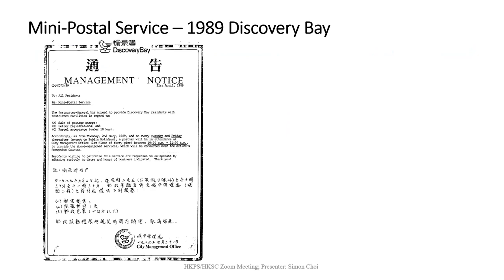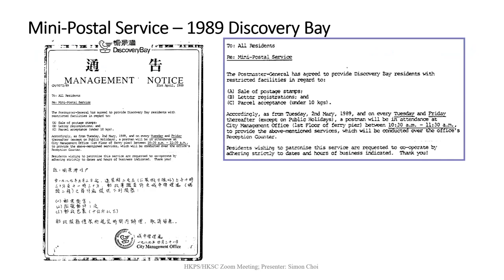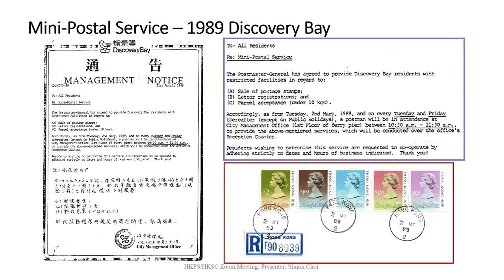Okay, something new. Mini Postal Service, 1989. Discovery Bay. This is a memo or notice from the management office saying that mini postal service will be provided to Discovery Bay residents for sale of postage stamps and letter registration and parcel acceptance, etc. And this is an example of registered mail for the first sale opening of the mini postal service at Discovery Bay.